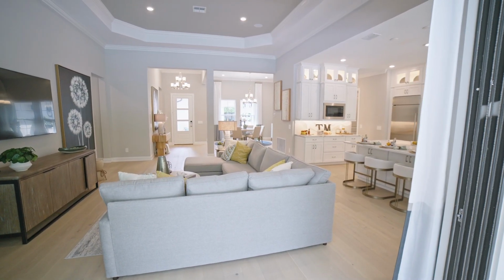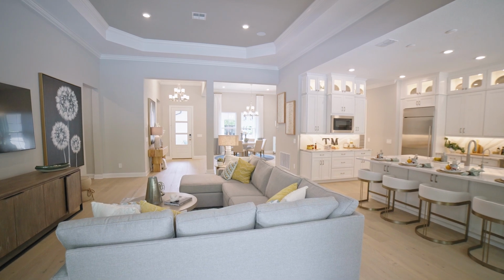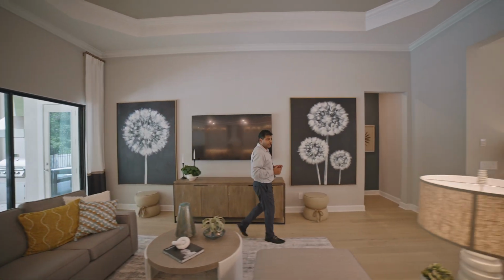And then the option, which I'm going to show you from the master bedroom, actually, they give you an option to have a door that leads you to your pool area. So let's go around over here, and then I'm going to go ahead and show you. Let me know what you think.